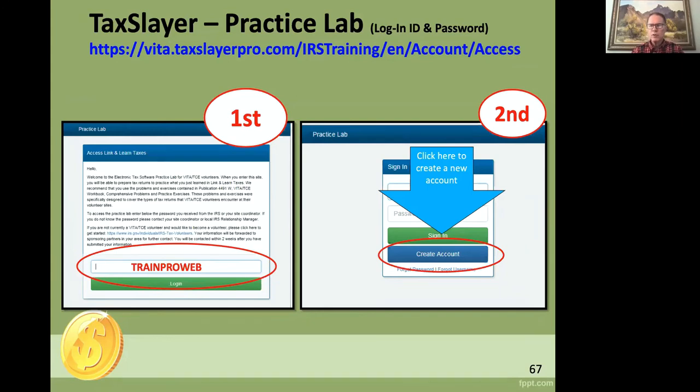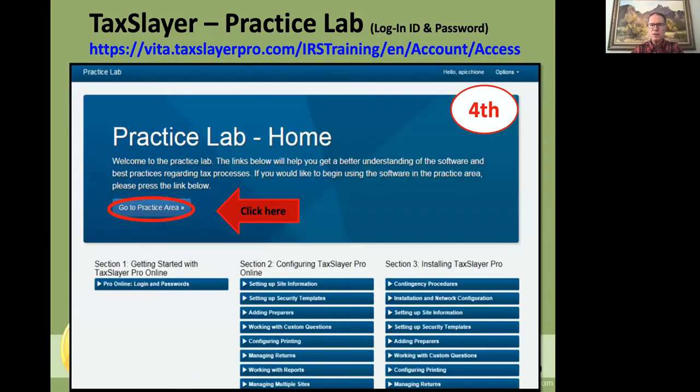When you sign in with your personal username and password, this is the screen you will see, Practice Lab Home. For most of us, we start by simply clicking on Go to Practice Area. But I want to point out, and I'll do it later when we do it live, that down below there are 6 sections of information. Sections 1, 2, 3, and 4 have videos, so you can click on one and it will stream to your computer and you can watch a 5 to 10 minute video about that particular topic.